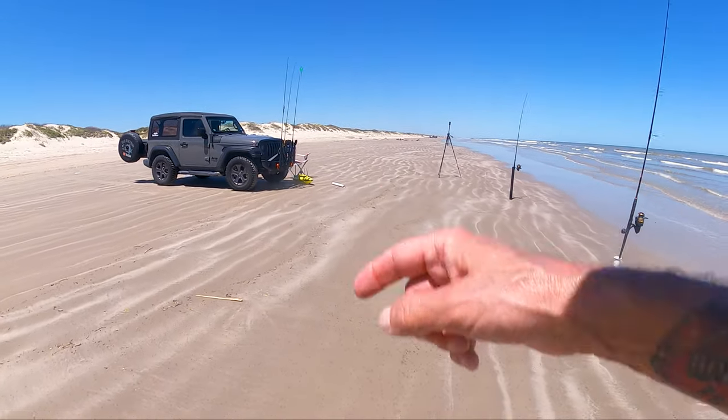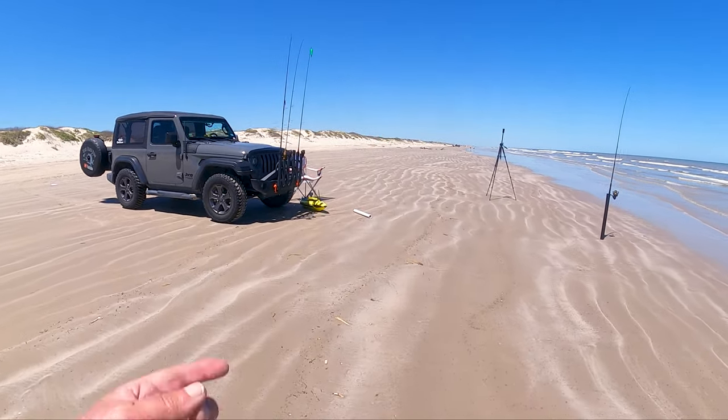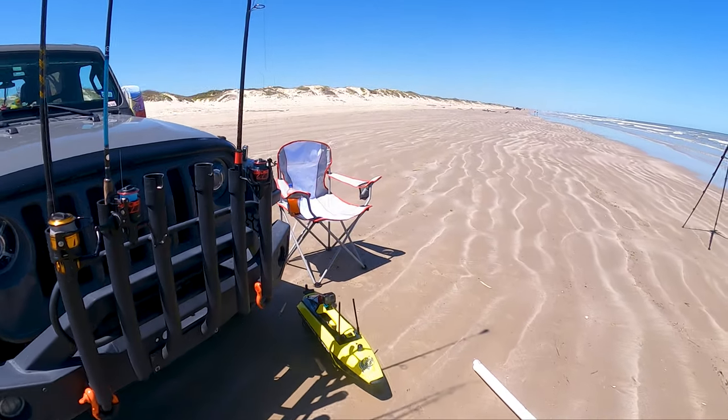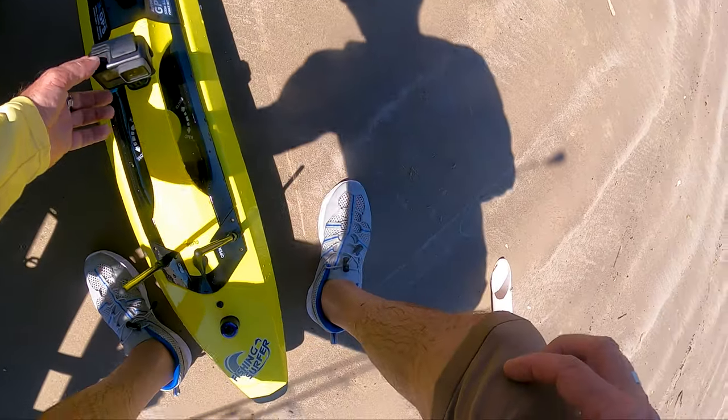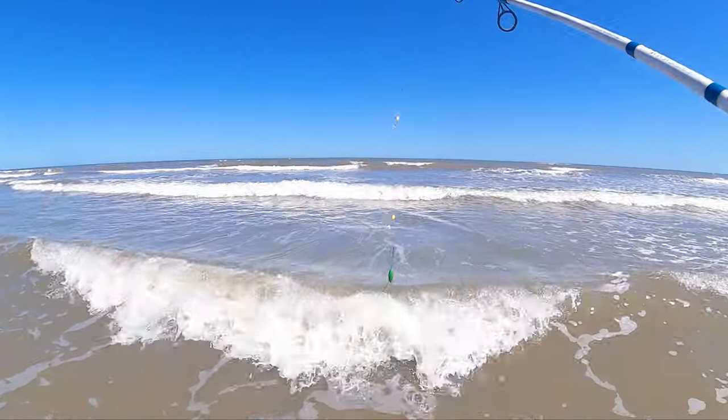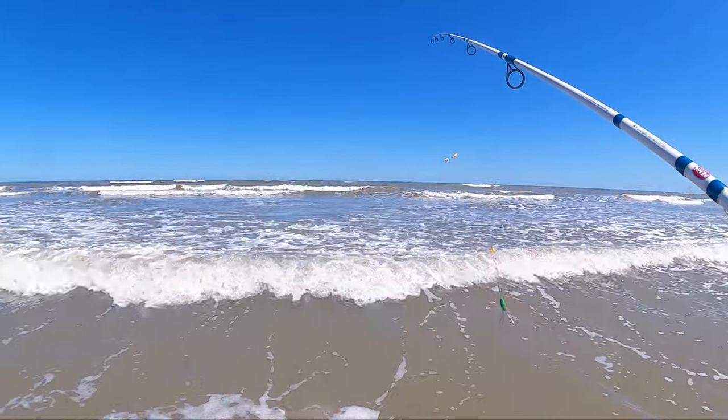And that's what I don't like. I've got the power turned off of it and this thing will all of a sudden start up. It'll start running on its own. All right, no bites yet.